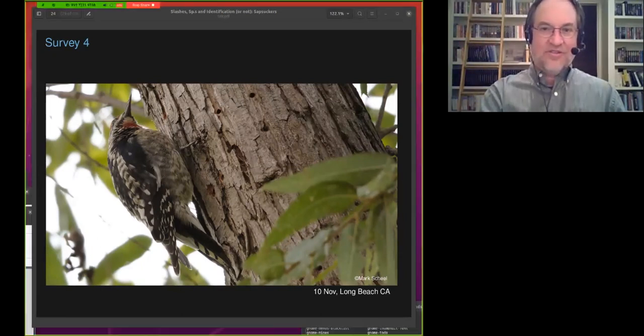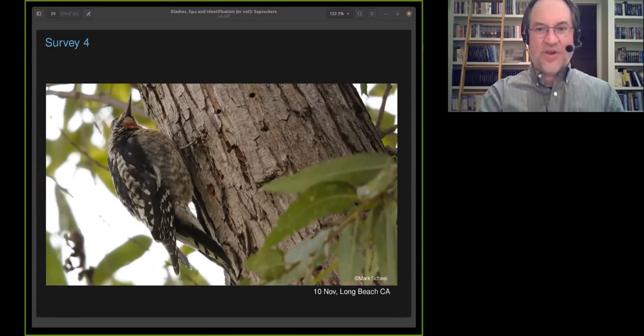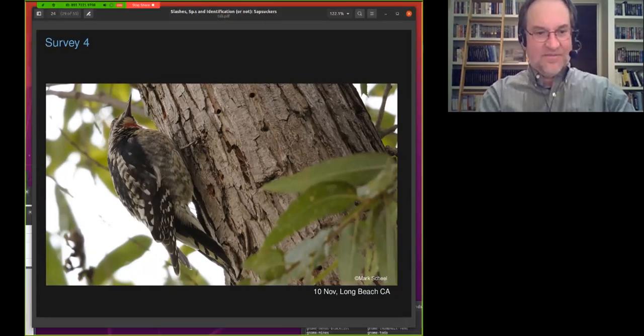And so this one here, this is a female red-naped, and it has this classic throat pattern where the bottom of the throat is all red, and then the top of the throat is white up by the chin with the black border. And also the back pattern looks pretty good for red-naped with the two different columns. So this one I'm going to call a red-naped as well. Alrighty, let's see.